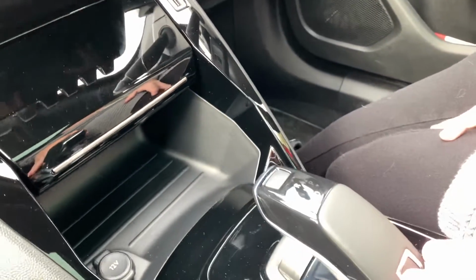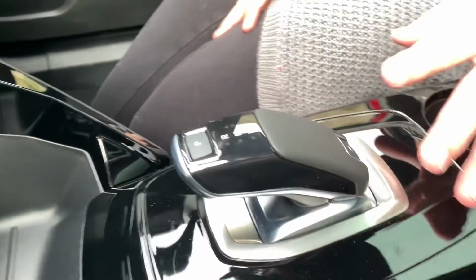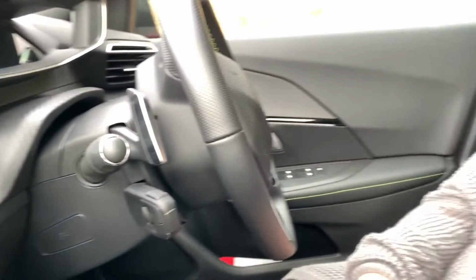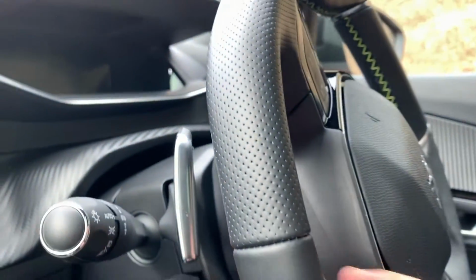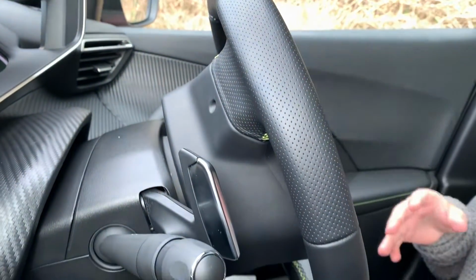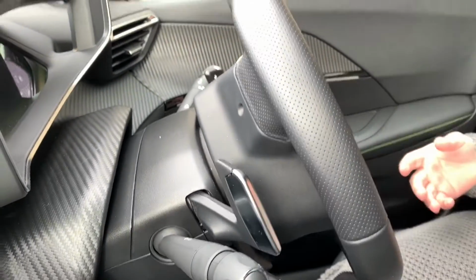This is automatic, but it's not your traditional automatic where you've got your park, neutral, drive, reverse. This is the gear selector, very different compared to other cars. It does have your simple park, neutral, drive, reverse option, but there is also a button on the back of the gear selector with the letter M, which when you press that, enables you to use the paddle shifts located behind the steering wheel. The good thing about them is they stay still, they don't turn with the steering wheel. So if you are using paddle shift and you're steering around the corner, you can still change gear. So I love that part.